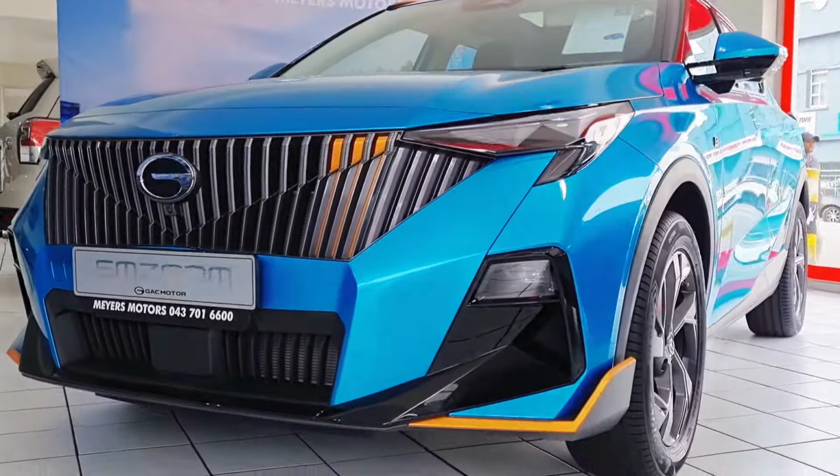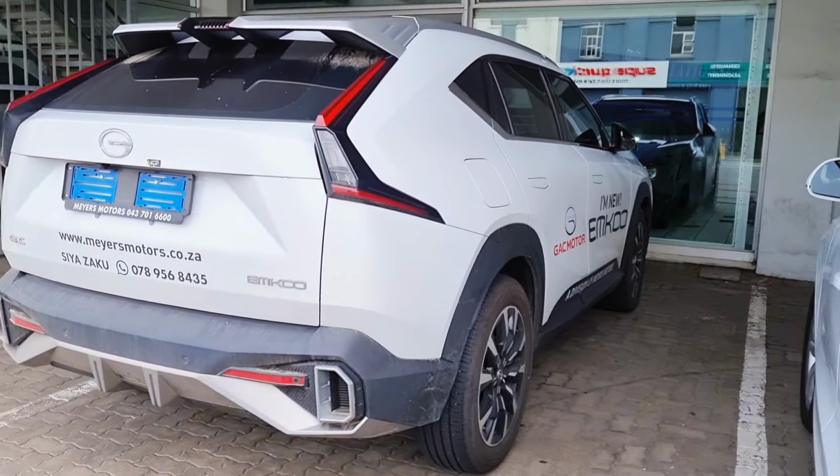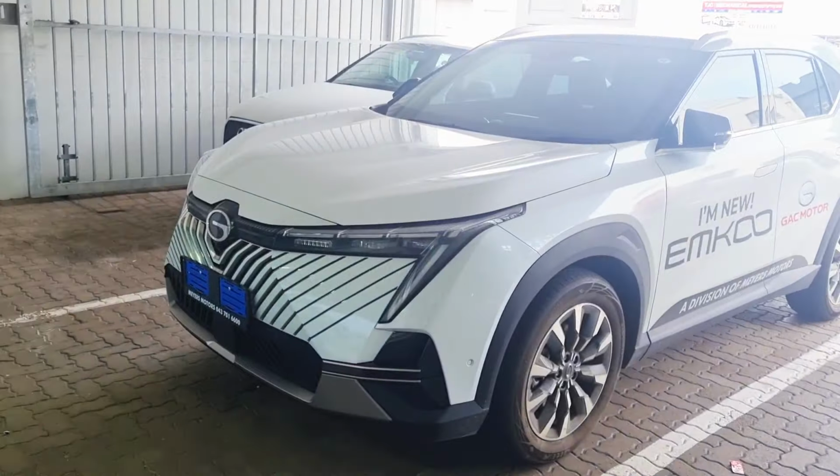Well, anyways, South Africa now gets a taste of this mammoth of a company with the sporty GS3 EMZOOM, one of two models currently in the country. But we'll get into its bigger brother, the MQ, in a different episode.